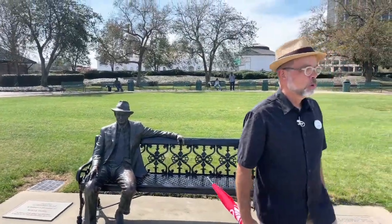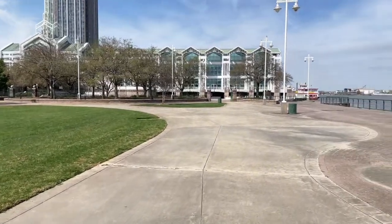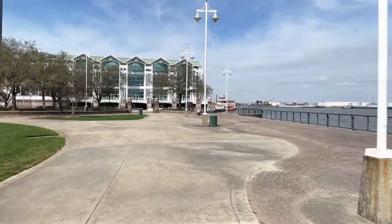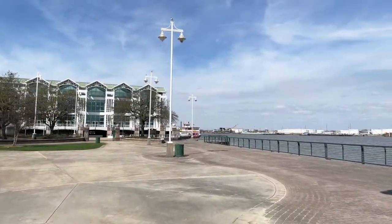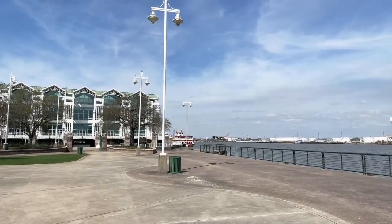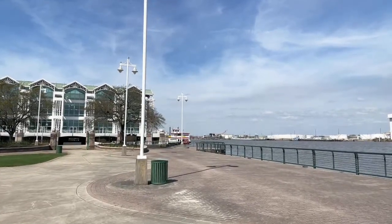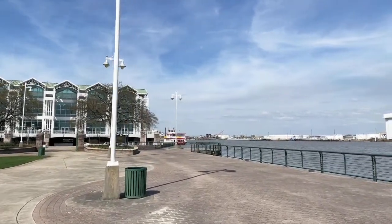So over here we have a historic marker that talks about one of the darkest chapters in the history of Mobile, and it ties into the waterfront because it happened right here in Mobile Bay, or at least part of the story happened in Mobile Bay. And that's the story of the last slave ship in America, the Clotilda.